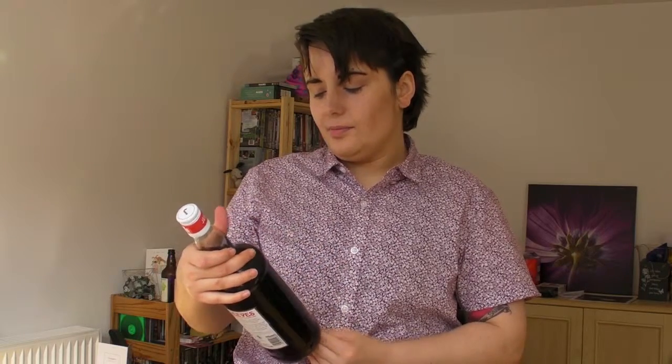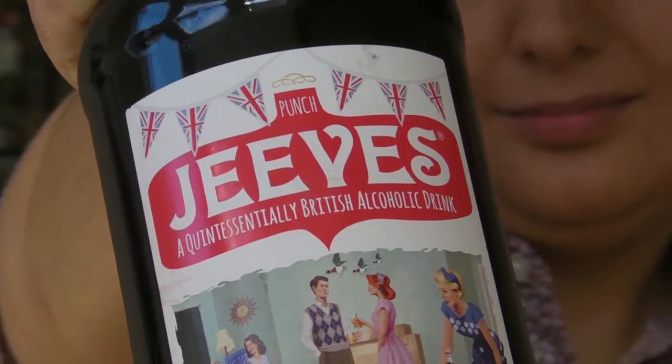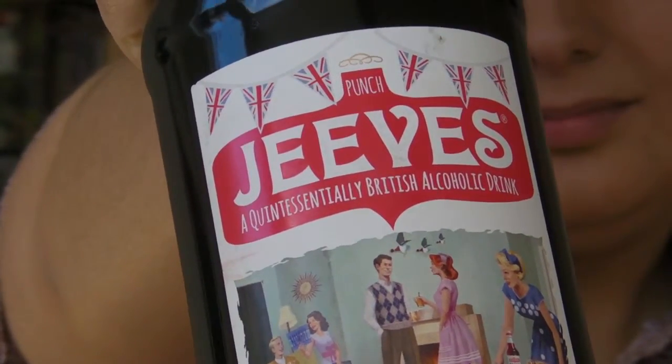poor man's take on an old favourite of mine, an old favourite of everyone's just about. Now, this is not Pimm's, and it's worth pointing out that this is completely exempt from any copyright claim by Pimm's. This beauty is Punch Jeeves, registered trademark. A quintessentially British alcoholic drink, fruit-flavoured mixer drink in fermented and distilled alcohol. So there you go.